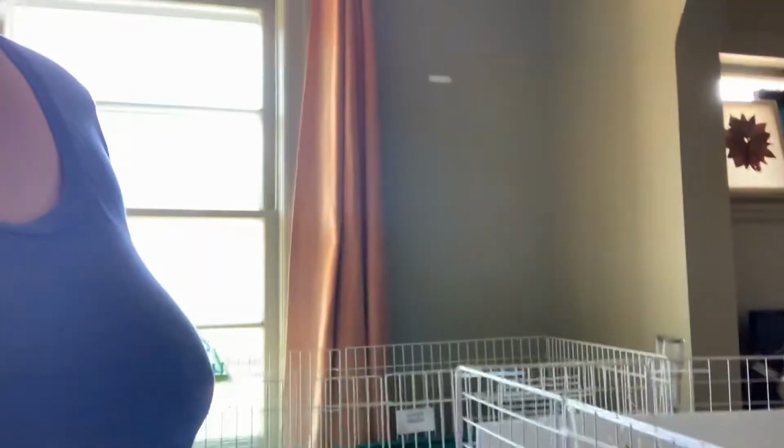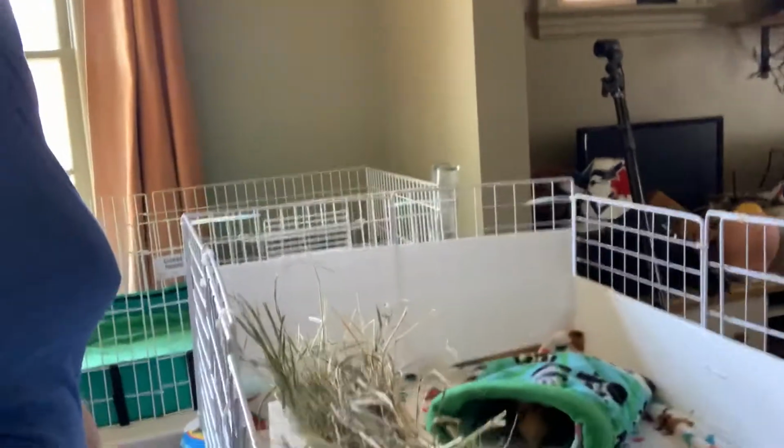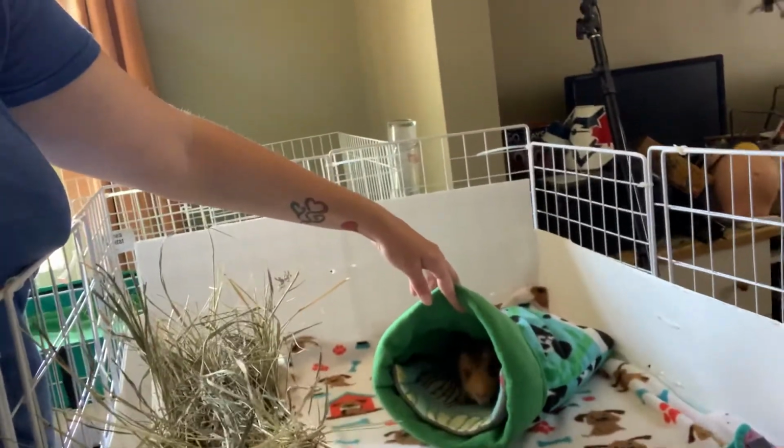I'm going to introduce my new piggies to you as well. But we'll start here. So I have rearranged, and I actually made Piggle and Piglet new cages out of the CNC and coroplast. So Piggle is laying in his little cuddle sack.